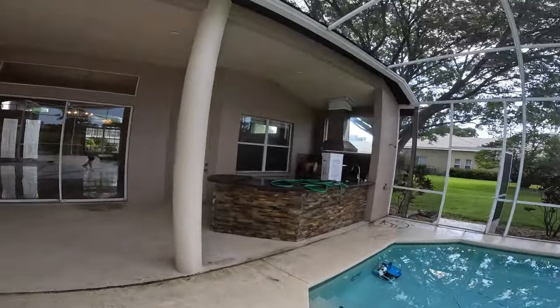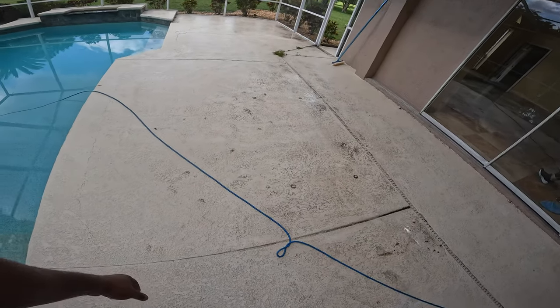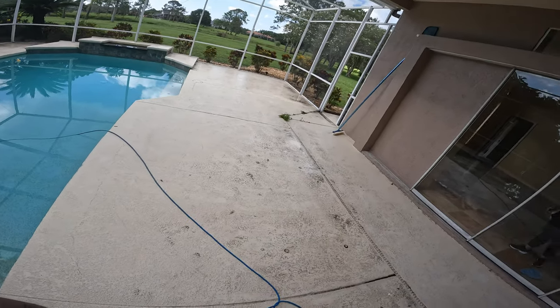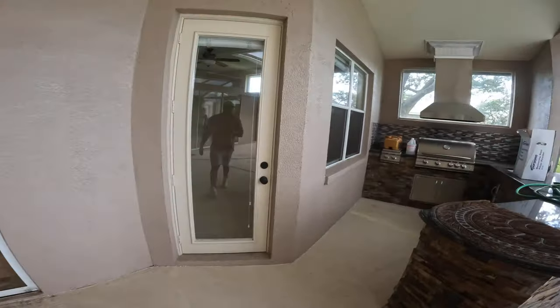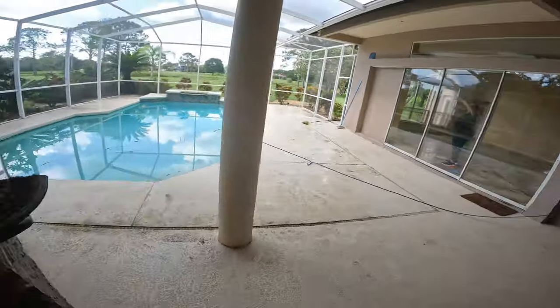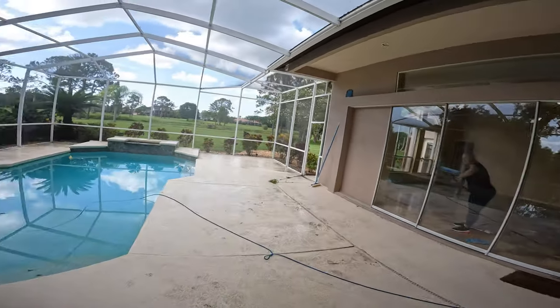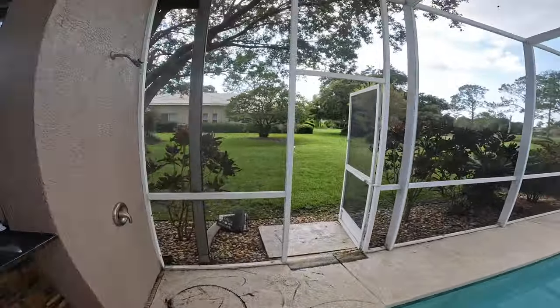Not really too bad. The cage is good already. So you just got a little bit of dirt right here and grease going through the drainage system. We're gonna clean those up. Clean this bar area up right here. See, you got some cleaning people in there. The house is going up for sale, so we're trying to make this thing look good.